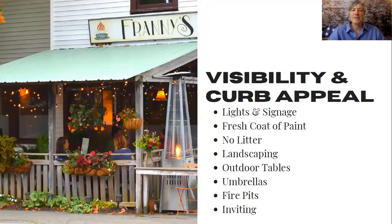Let's talk about visibility and curb appeal. Now, whether you lease your space or you own the property, you want everything to be spotless. You want to create an image from the sidewalk or the street that instantly compels people to want to go to your place, to check it out. Most people driving by have never been to your place. They don't know the first thing about it. So how you decorate the outside and how appealing it is from the street determines whether those people try the restaurant. It all begins with lighting and signage.